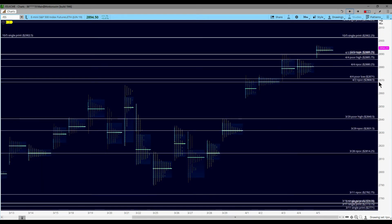Right, and looking at the market profile, here's the next target: 2902. That is the October 5th single print, 2902.25. And we have a poor high at work right now. You can see it cleaning up that October unfinished business. Quite a few of these things down here at the beginning of the week need to be cleaned up. So maybe we get a little bit of a sweep drop next week and come down and sweep it up.